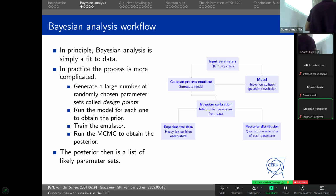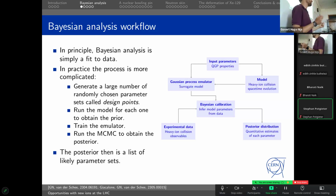So how this works in practice is that you basically only evaluate your model for specific choices of input parameters. And then what you do is you take these input parameters, you evaluate your model, and you feed the inputs and the corresponding outputs to a Gaussian process emulator. And then that becomes a sort of fast surrogate for your real model that evaluates in milliseconds.